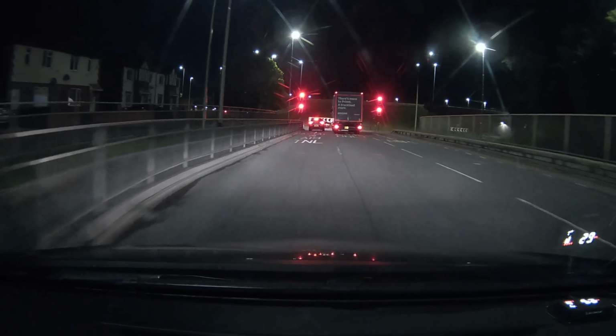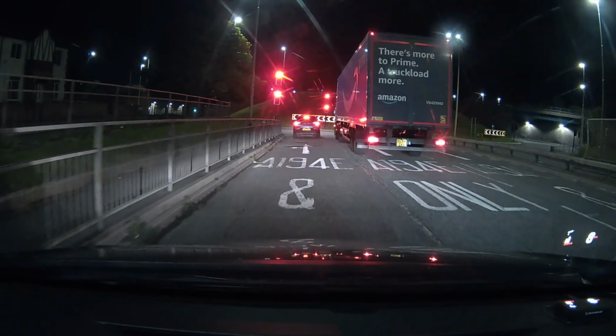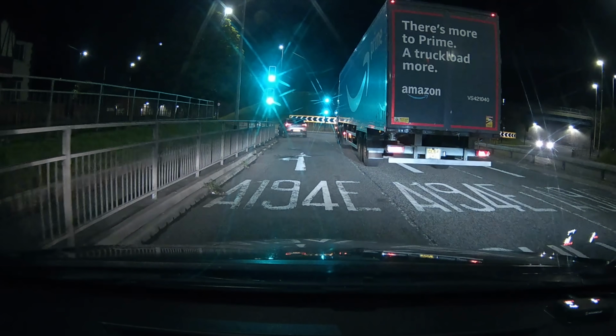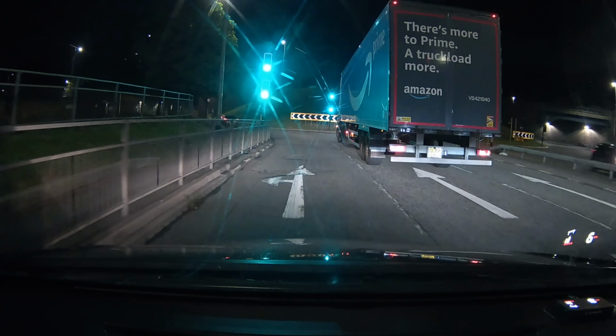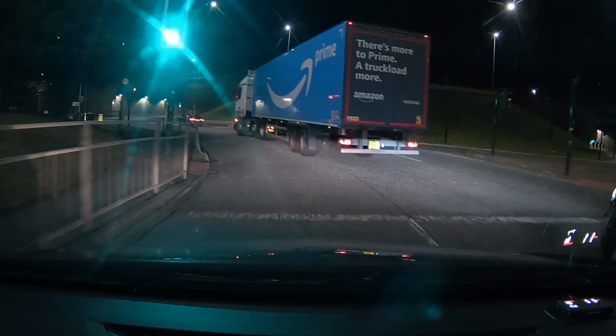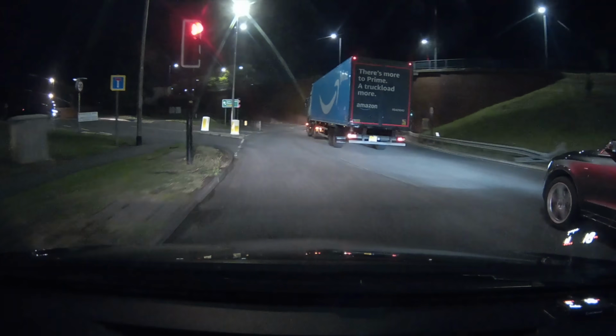Again here, don't target fixate on the lorry. You might be fearful of it, but look at the space and think of the space that's required. Staring at the hazard keeps you scared. Thinking of the space keeps you in charge. Never compromise your own safety space. It's vital.